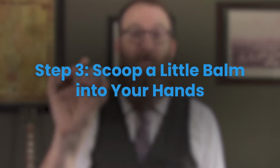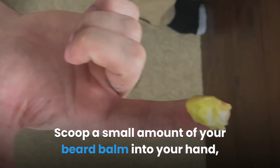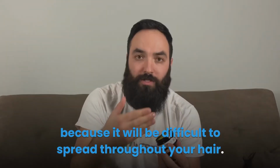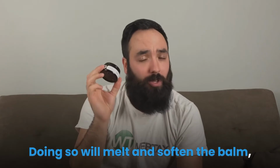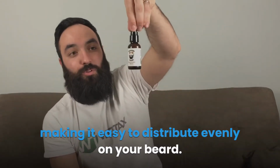Step 3. Scoop a little balm into your hands. Scoop a small amount of your beard balm into your hand; about the size of a thumbnail will do just fine. You can always add more if necessary. Don't apply the balm directly to your beard because it will be difficult to spread throughout your hair. Instead, scrape the balm into your hand and rub your hands together until they feel a bit warm. Doing so will melt and soften the balm, making it easy to distribute evenly on your beard.